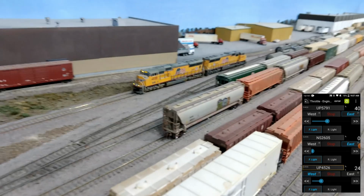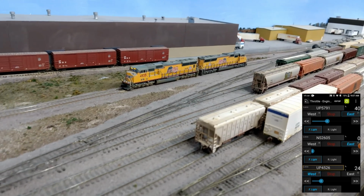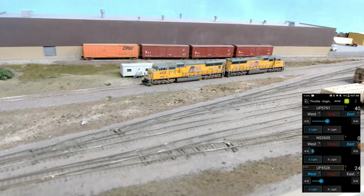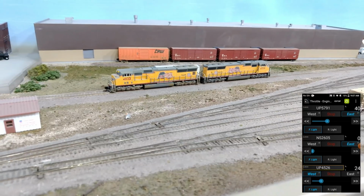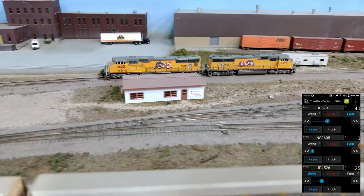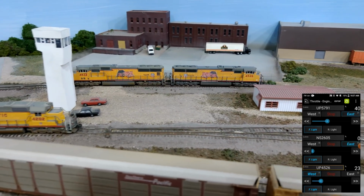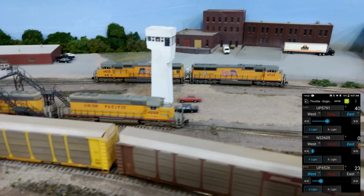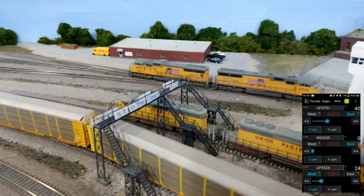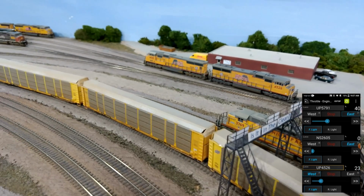And then you have classification track 1, which is where the tank cars all are right now. Track 1 through track 9. The yard office. And the yard tower. A couple of yard crew switchers. There's another Proviso office. The pedestrian crossover there.